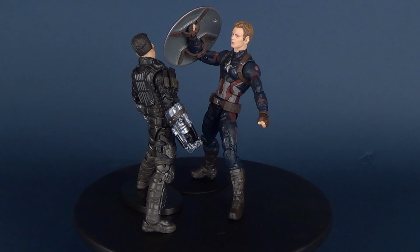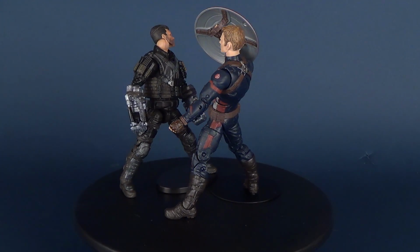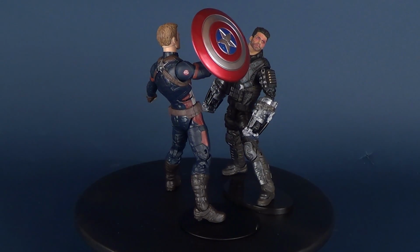Still, not a bad set to pick up. I definitely still hold true to what I said, that it definitely has one of the better paint schemes, the more film-accurate paint schemes from the figures that we've looked at so far on this channel.